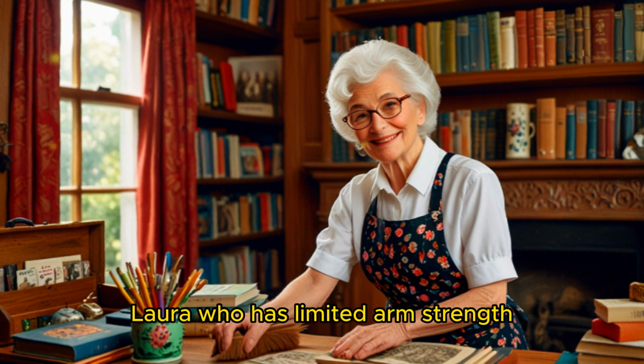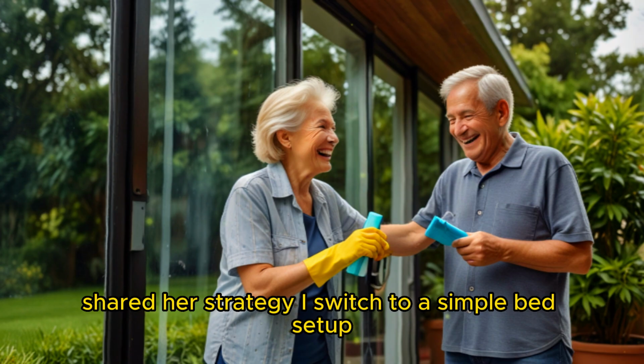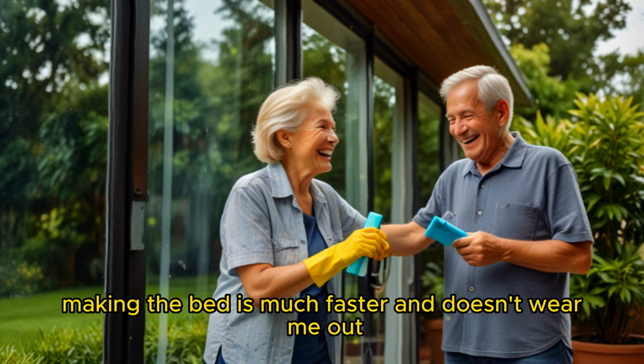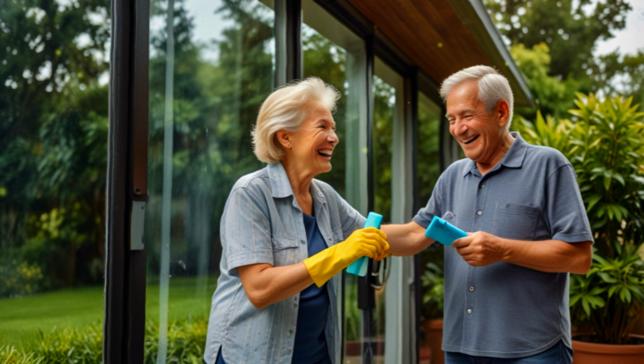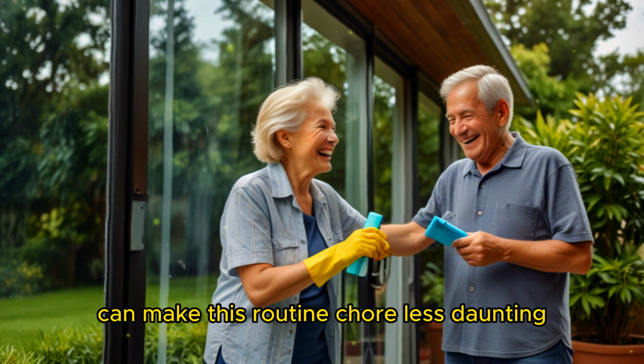Laura, who has limited arm strength, shared her strategy. "I switched to a simple bed setup, just a fitted sheet, flat sheet and a light quilt. Making the bed is much faster and doesn't wear me out." Simplifying your bedding setup can make this routine chore less daunting.